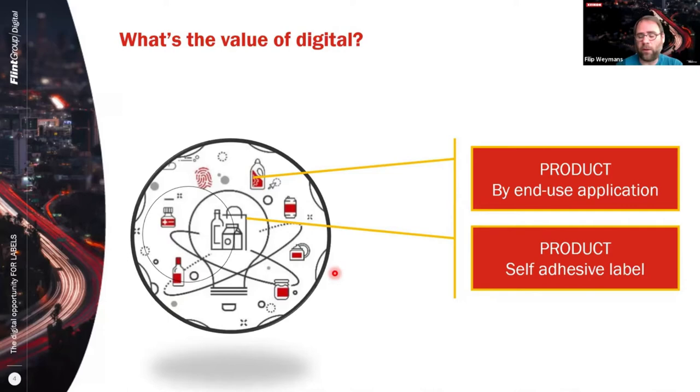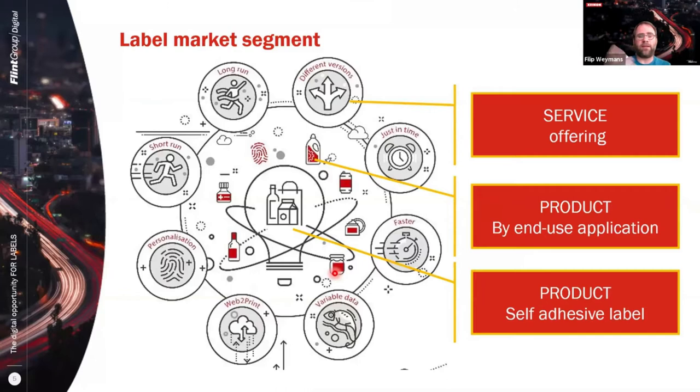And then on top of that, you have the capabilities that digital is going to be able to offer you: being able to do more shorter runs, faster delivery, variable data. You really can go into a web to print kind of business. You could offer the capability of different versions to your end user, rather than having to print only one single design, making some variations in it. A lot of services that you will be enabled to offer to your customers.